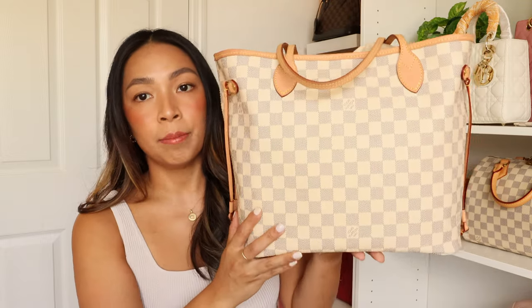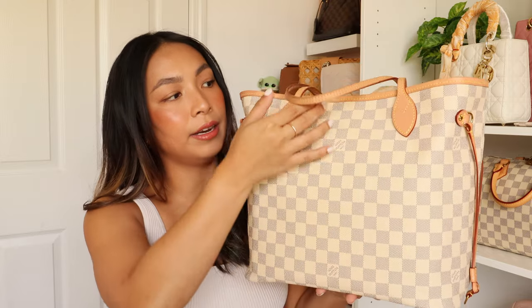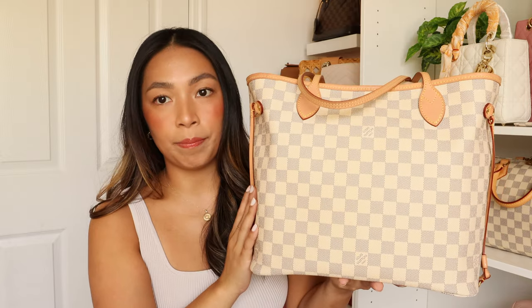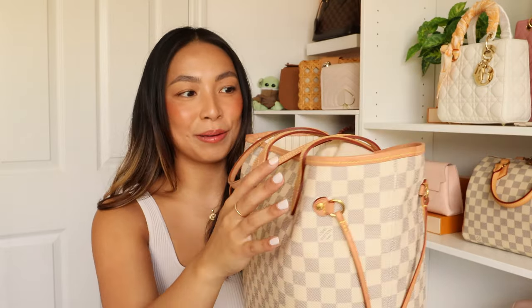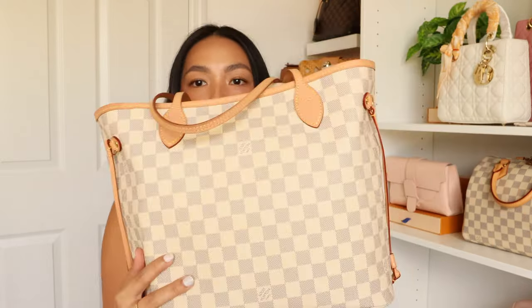There's a lot of other totes in the market that are not as common but serve the same function. But for me, I think this is perfect. I love the Damier Azure print. I love the little vachetta right here, and I love how it looks as it ages. This is a 2-year-old bag, and so far I've kept the vachetta pretty clean. I spilled some coffee on it, and I'll show you guys how that looks later on. But yeah, this is the Neverfull MM tote.